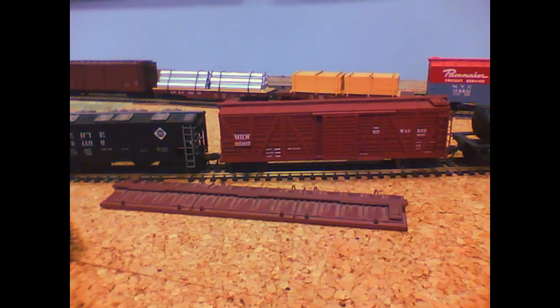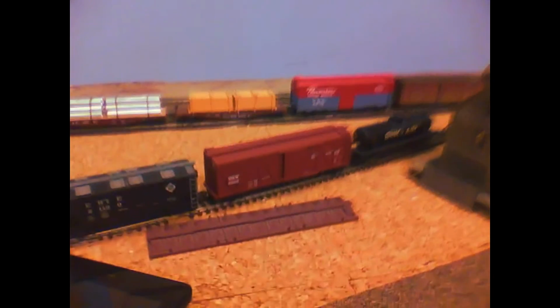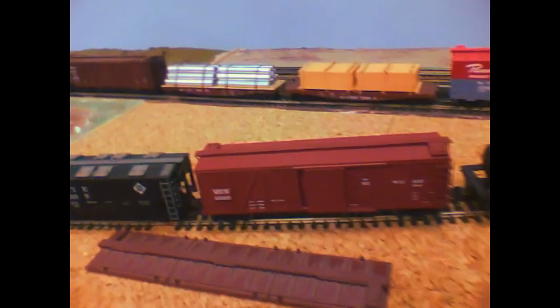So I went to the layout downstairs in my basement to test it out, and it didn't make any sound. But when I brought it to the club later that week and actually ran it with the little 0-6-0 switcher, it started making sound.